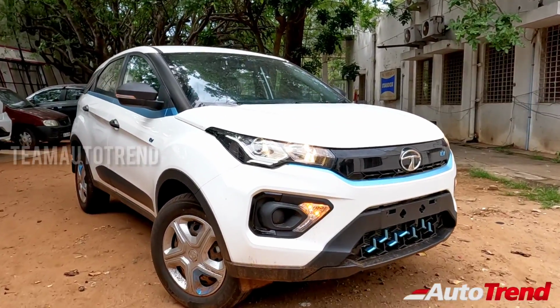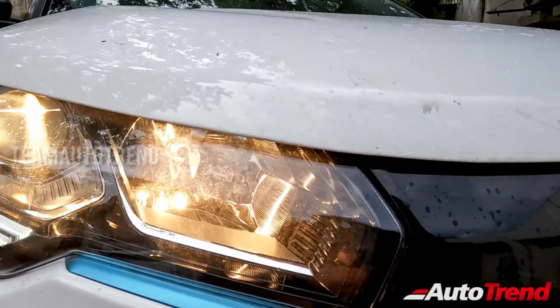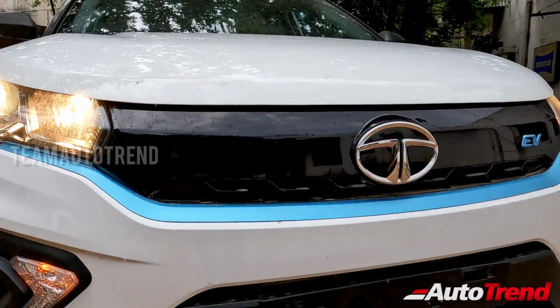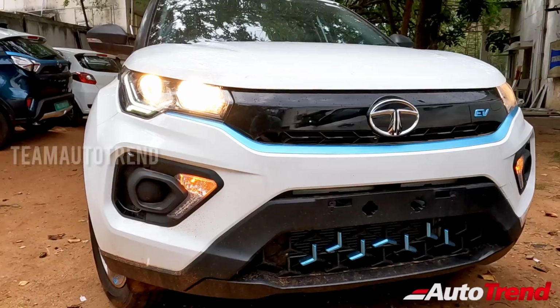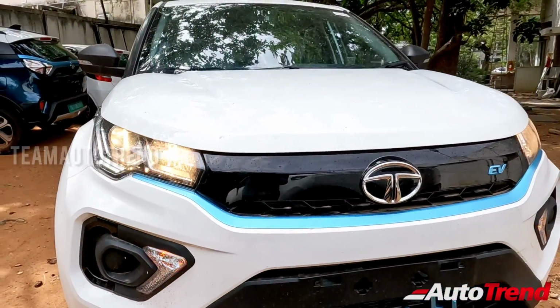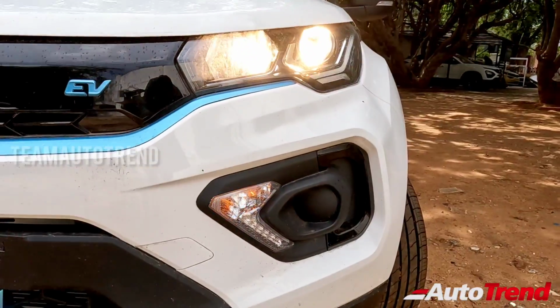But even on this entry-level XM, you get to see some standard features including projector headlamps, LED DRLs, turn indicators integrated into the front bumper. These are the exact same features seen on the XM variant of the petrol version. But still, for an electric SUV, front fog lamps would have completed the look overall.